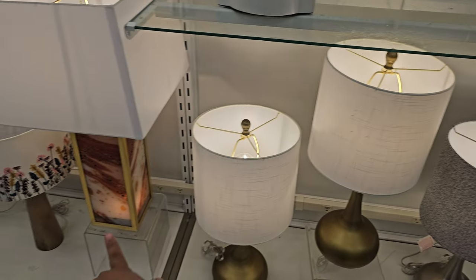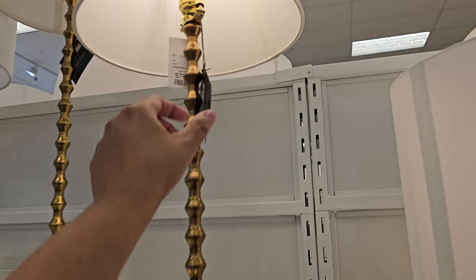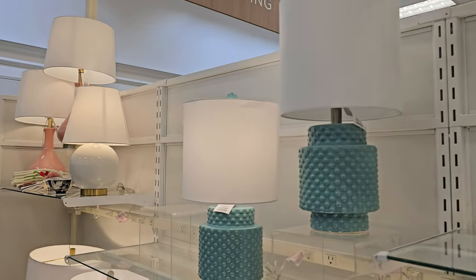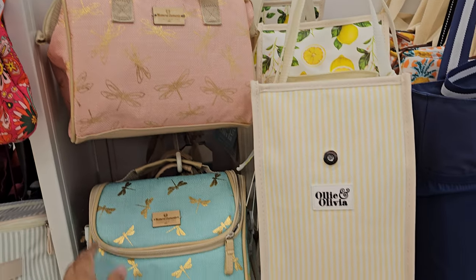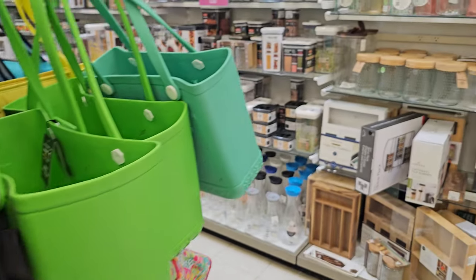Down here, the skinny ones are $80. More Tahari, $39.99. And these are all like lunch boxes. Look at all these different types to choose from. Gotta get fancy for work, right? Life is good. Tommy Bahama.